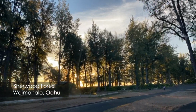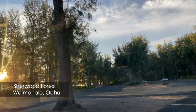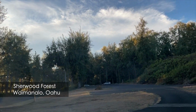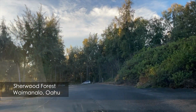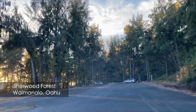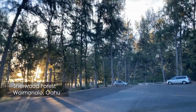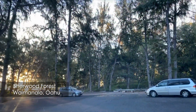I'm pulling in now to Sherwood Forest. So it took me about 30 minutes to get here from Waikiki over the Poly. And I'm going to park through here. There's plenty of parking this morning, obviously, because it's so early. But usually you can find a good spot here, so you don't have to worry about parking. And then once I'm parked, I'm going to take you guys for a short walk down to the beach.